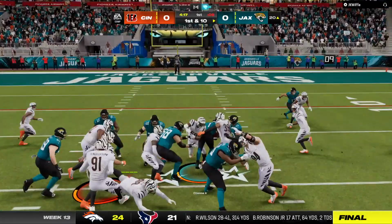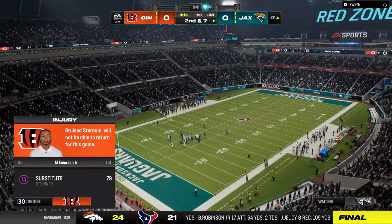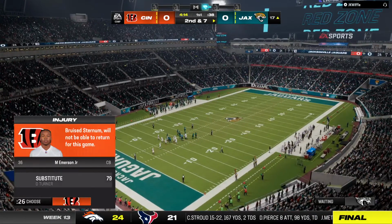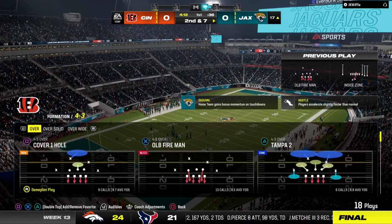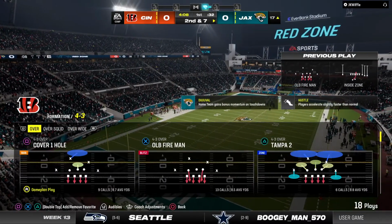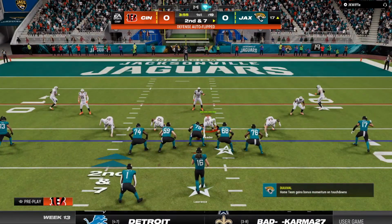On 1st and 10, it's ETN. And he'll get this one down to about the 17. A gain of 3, 2nd down. Just not a whole lot of room to operate there on that carry. No, not at all. They did a really nice job staying in their proper places and not allowing any lanes to open up. So from the 17, here's 2nd and 7.